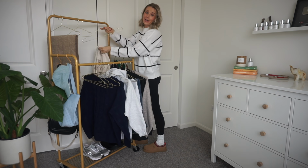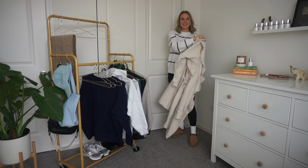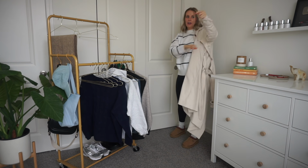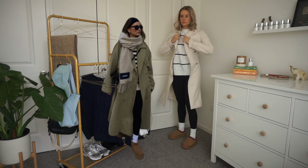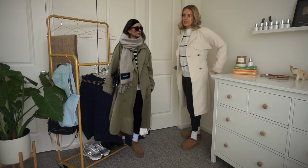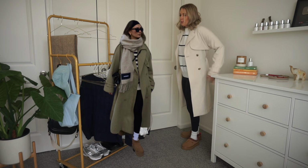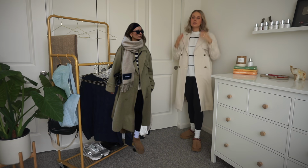I do not plan out all of these outfits beforehand, so you will see me fail occasionally, and that's okay. I say fail very loosely. Anyway, I got this trench coat from Old Navy, and it's super cute. This one's a little bit longer. It's still not as long as hers, but you can always drape this one a little bit more.